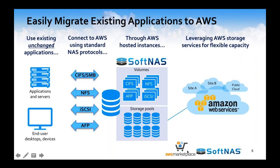So help us help you. Migrate your existing applications to the cloud. We allow you to use the standard protocols and leverage AWS's storage elasticity.